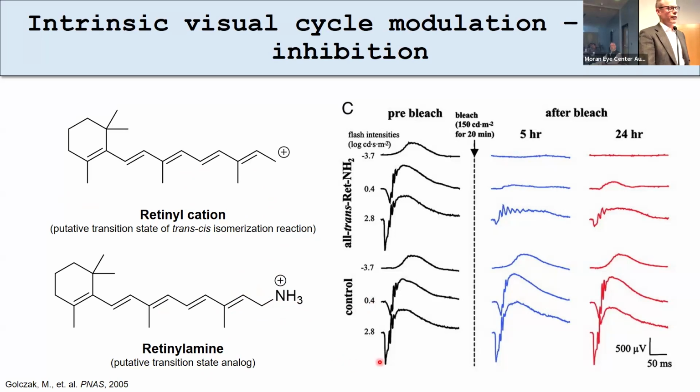And in fact, this idea worked very well. This is a mouse model. This is pre-bleach treated with all-trans retinylamine, and then this is after a photobleach. Here's the ERGs. You can see it's normal here. After the bleach, 5 hours, the ERGs are very largely suppressed, and it stays suppressed for a long time. Even at 24 hours, the ERGs haven't recovered very significantly compared to the control value. So I'm not showing it, but there's a whole lot of other data showing that this works in vitro as well, but clearly it works very well in vivo. It's a very long-acting compound.